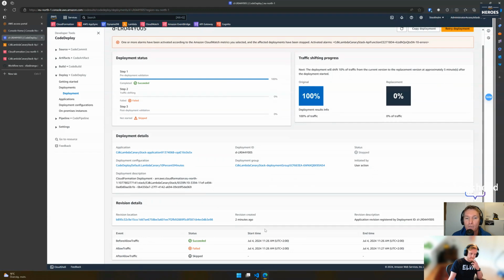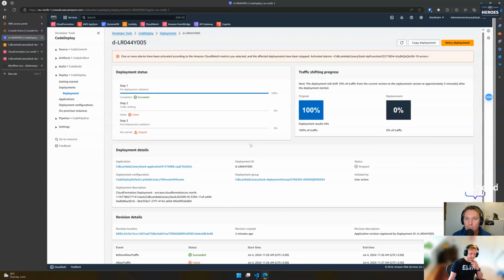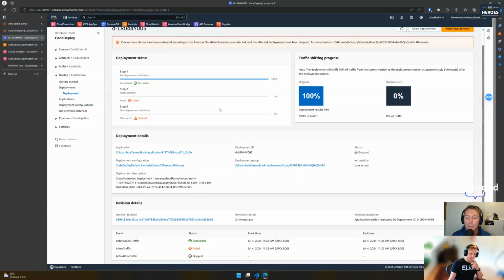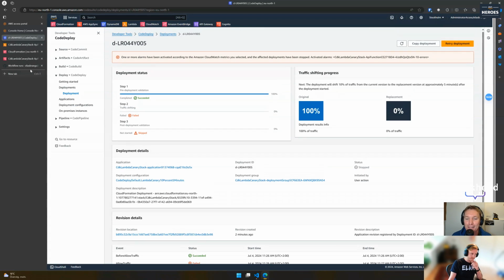So we see the deployment failed. We see, hopefully, somewhere also the alarm. Yeah, no, we don't see the alarm. There's the alarm, but there is no link in it. So, dear CodeDeploy team, please add the link to the alarm if there is a failure. Yes, but I think this is pretty good.